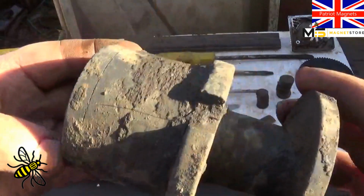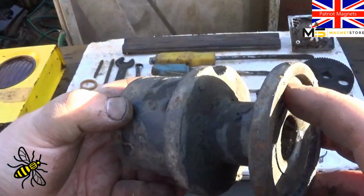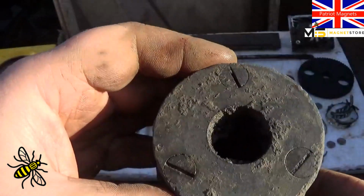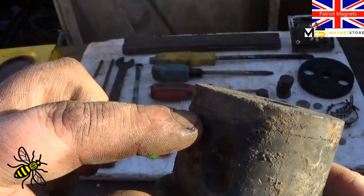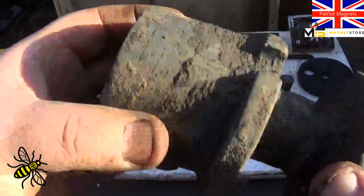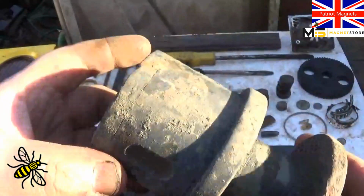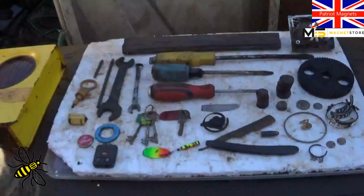Right, we don't know what this is. It's heavy though. All the way through it a hole. Looks like it does sit on something. And it has got three flat screws there. You can just see that it's screwed down all the way around flush with that. So we ain't got a clue what that is. That's got like a little bit of a drill bit thing there. And for once it's sunshiny, so you know, got a bit of glare on there.